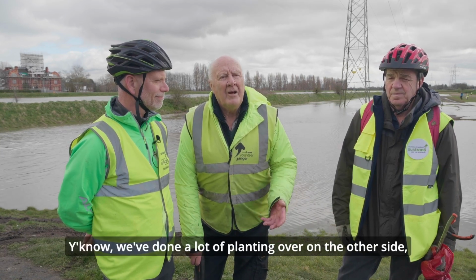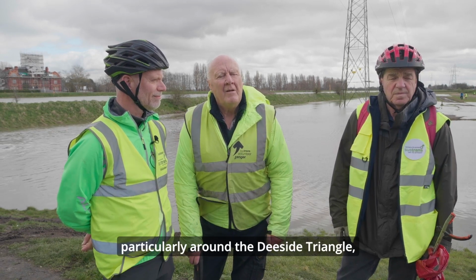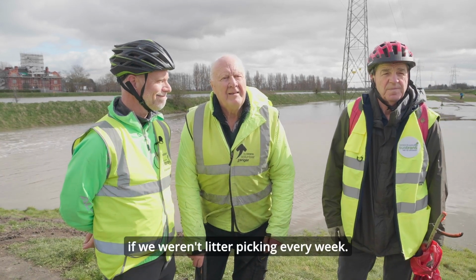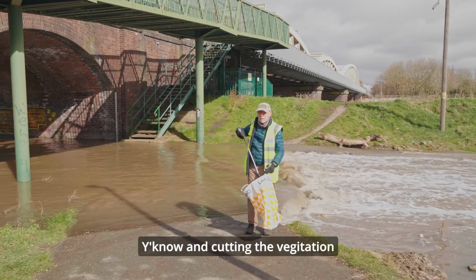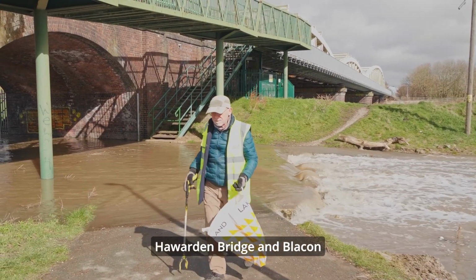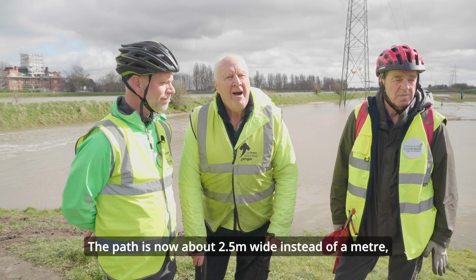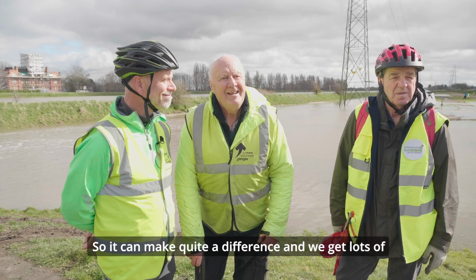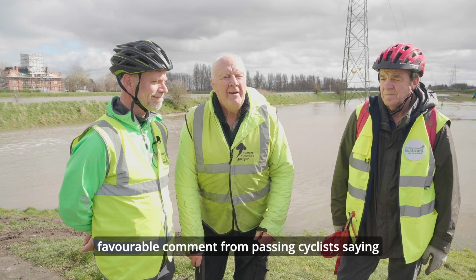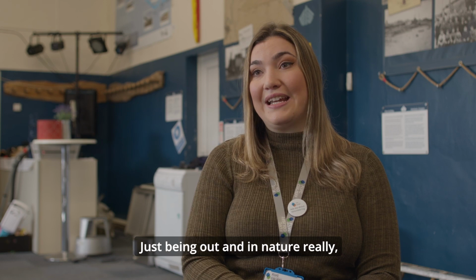improving the environment. We've done a lot of planting over on the other side, particularly around the D-side triangle. Apart from the litter picking, goodness knows what it'd look like if we weren't litter picking every week. And cutting the vegetation. Another thing we've done recently all along between Harden Bridge and Blacon is clearing all the overgrowth on the side of the path. The path's now about 2.5 metres wide instead of a metre. So it can make quite a difference, and we get lots of favourable comment from passing cyclists saying, thanks for your effort. Just being out in nature, really, it's just really good to get out of the house.